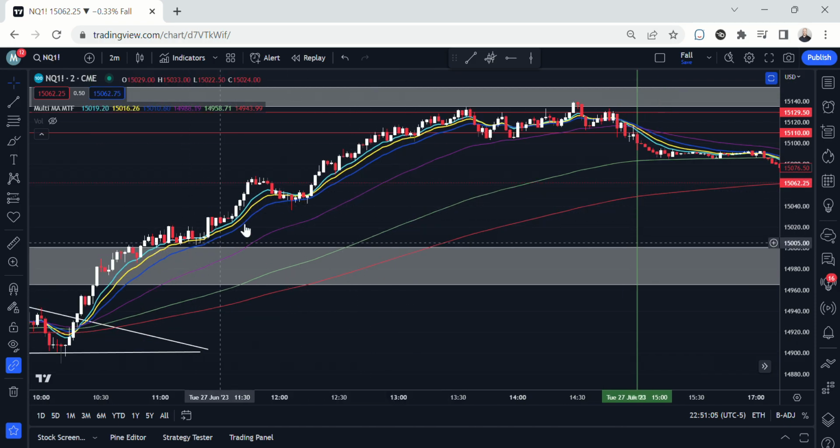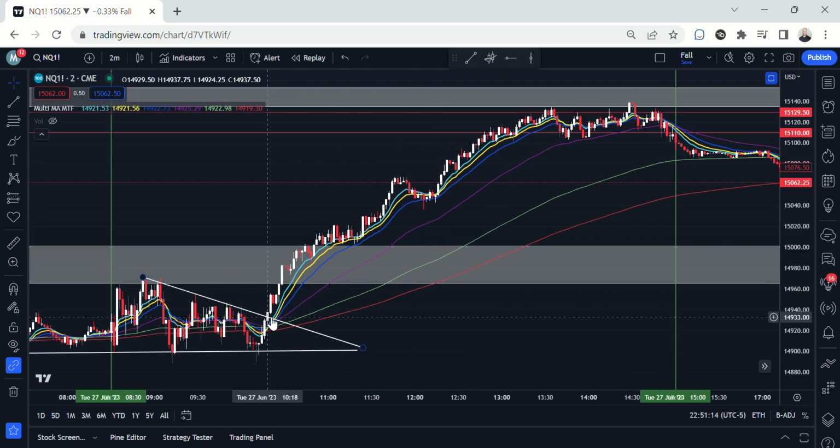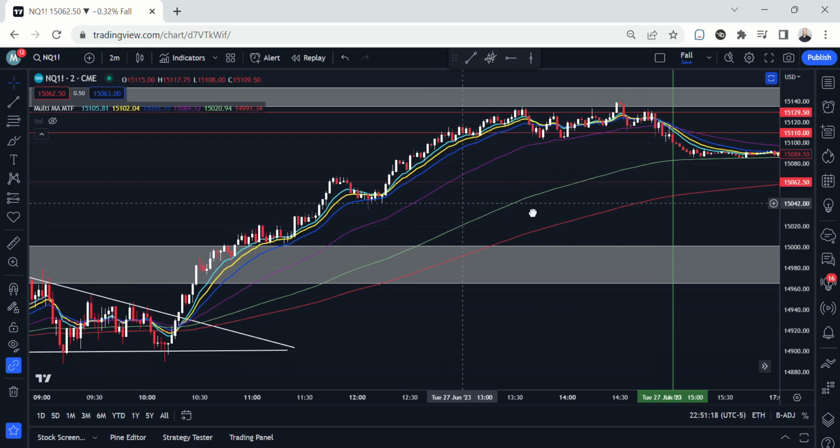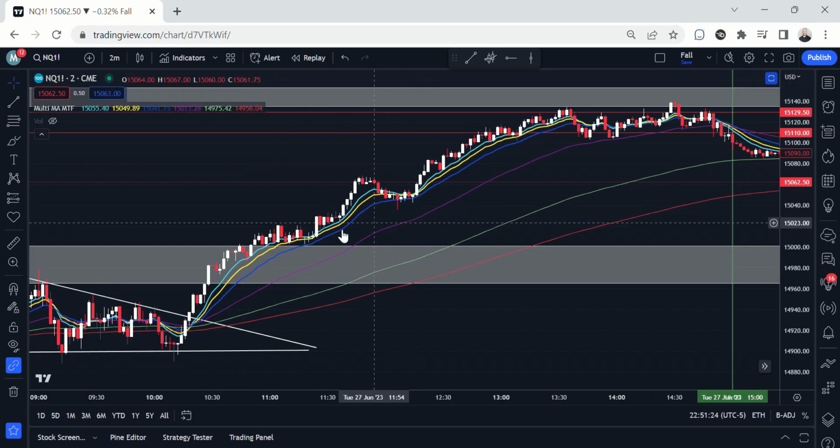But this is the 20 EMA, the blue. It never closes below that until all the way up here at over 15,120. It's like a 180 or 190 point move. That's a massive move. So that was the play of the day on either chart.